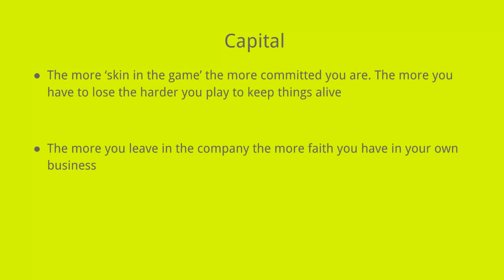The more you leave in the company, the more faith you have in your own business. Makes sense to a certain degree. If you're taking out every bit of profit the company's ever made and there's nothing left in the balance sheet, lenders aren't so keen. They want to see that you've got a bit of faith in the business. So if you can leave something in the company, even better.